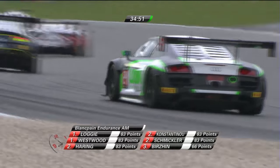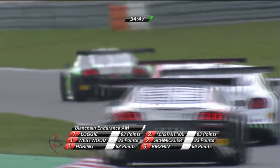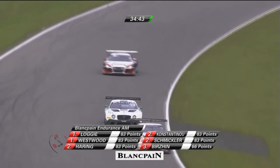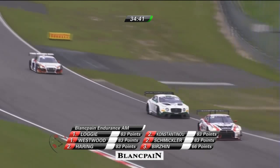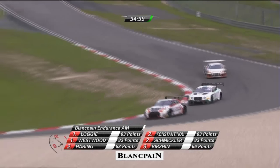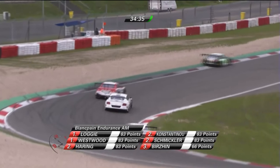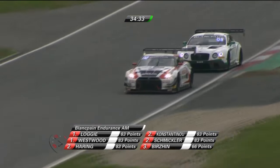Now, this is how the AM Championship is going to pan out. Look at this. Ian Logie and Julian Westwood are on the same number of points as Jürgen Herring, Dimitris Constantinou and Frank Schmickler. Now, Logie and Westwood had a win at Spa, but the Porsche team have not, I think I'm right in saying, had a victory all season. So on a tie break, it would go to the Audi squad because they've had a win.